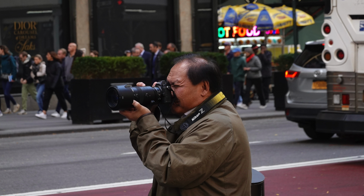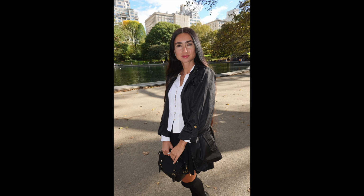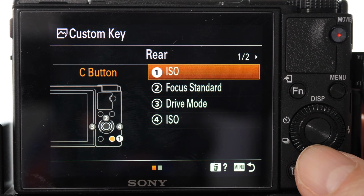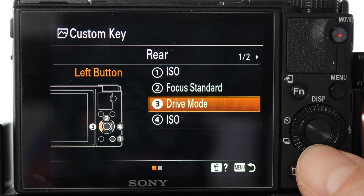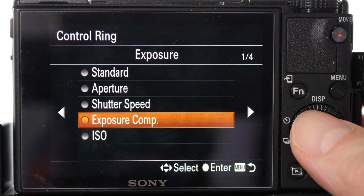I shot this, by the way, with the RX100. It has a nice built-in pop-up flash for fill light, which is really nice even outdoors. The camera gives you the option to customize buttons and dials, so it's more like a professional camera. I often use the front control ring for exposure, since I find myself adjusting that quite frequently.